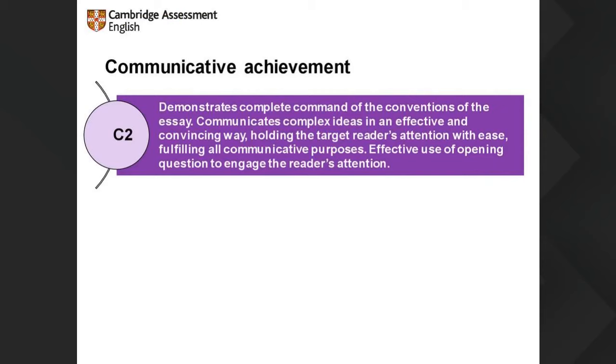But at C2, complete command of the conventions of the essay, communicates complex ideas in an effective and convincing way, holding the target reader's attention with ease, fulfilling all communicative purposes. Effective use of opening question to engage the reader's attention. And as I said, I imagine starting with a question like that and referring back to it as you build your argument towards a conclusion is a very nice way to structure an essay.